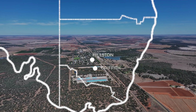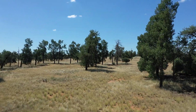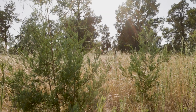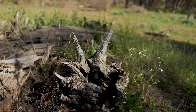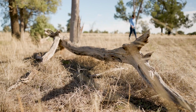In 2021, Western Local Land Services was successful in gaining funding from the New South Wales Environmental Trust to do a Sandhill Pine restoration project. The Sandhill Pine community is actually an endangered ecological community, which means that it's under threat of becoming extinct. So this project is an effort to try and turn the health around of that community.